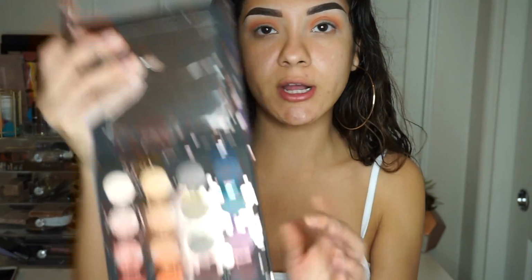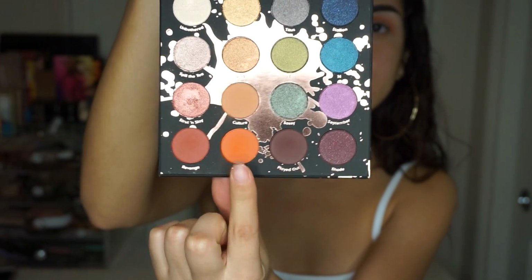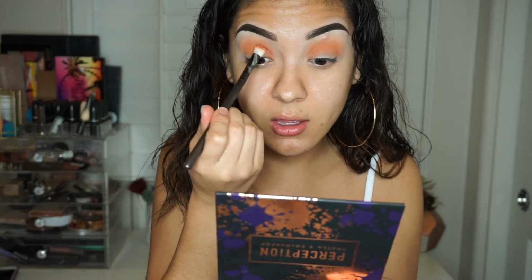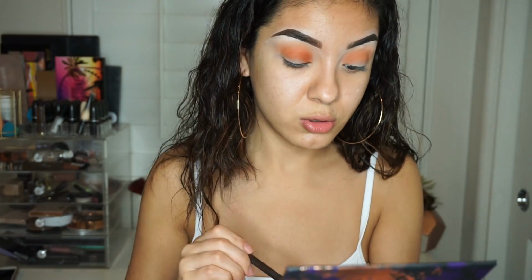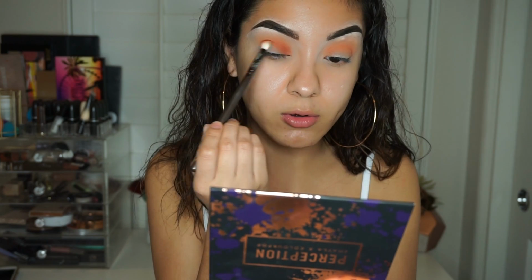I'm gonna jump into the color Revenge, which is a little bit deeper. As you guys can see, these are the colors that I've been using, but this is the darkest one. So I'm really gonna concentrate this in my crease, right below all the other shadows that I previously applied. It's okay if you get a little bit on your lid, that's totally fine. Don't worry about it. But you don't wanna cover your whole lid either.